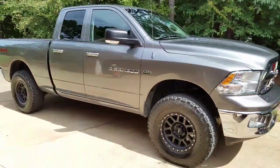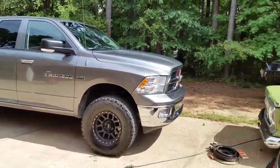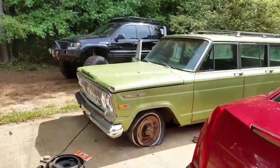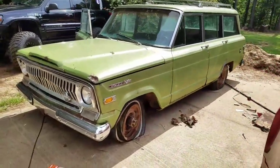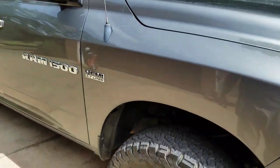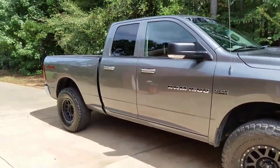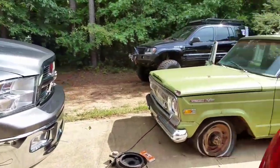Did great. Really needs some airbags in the back if I'm going to tow like that, especially because this thing right here weighs so damn much. So it was definitely squatting in the back of my truck, because it's got a leveling kit on this. So it sits level here. You throw a trailer on it, it's definitely going to squat down. So there we go. This is it.